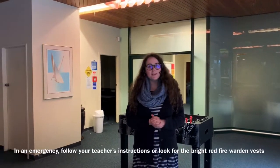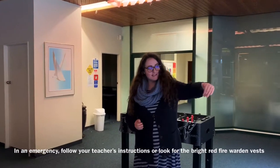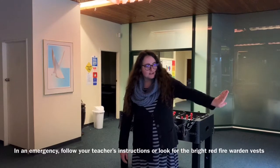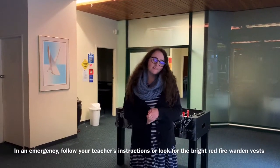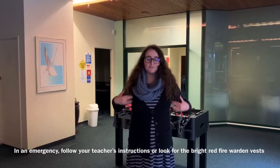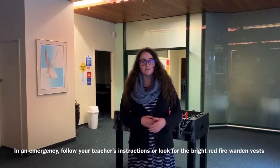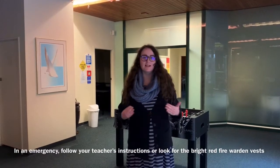Your teacher will get you to line up as a whole class. You'll exit down the stairs and then we will assemble outside across the street from Starbucks. If you get lost, please look for myself or for Andrea. We'll be in bright red fire warden vests and we'll be able to direct you in the right direction. Make sure to stay calm, walk slowly and stick together.